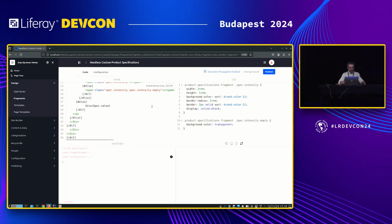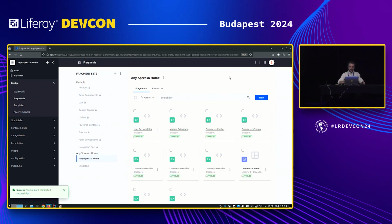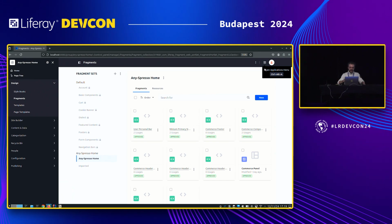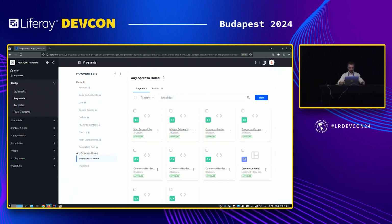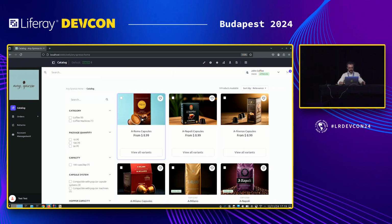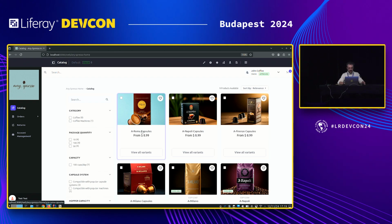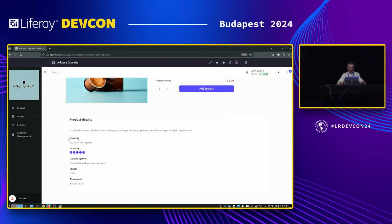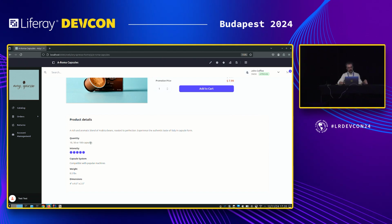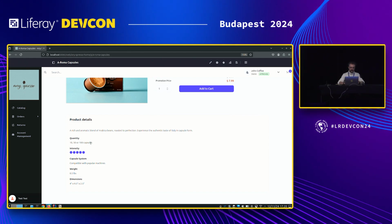Then we're done with the modifications, which I had ready. Let's publish them. Here, the propagation for fragments is going to be automatic, so they're going to be automatically updated everywhere they're used. And let's get back to our e-commerce experience. Let's get back, for example, to our aroma capsules. And we see here that that specification is now taken out of our delivery API, and it's handled graphically, of course, through the fragment itself.